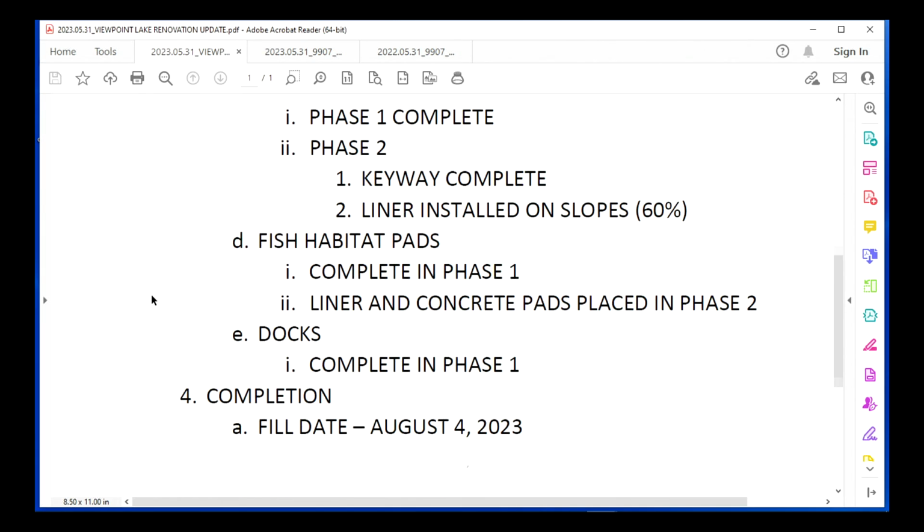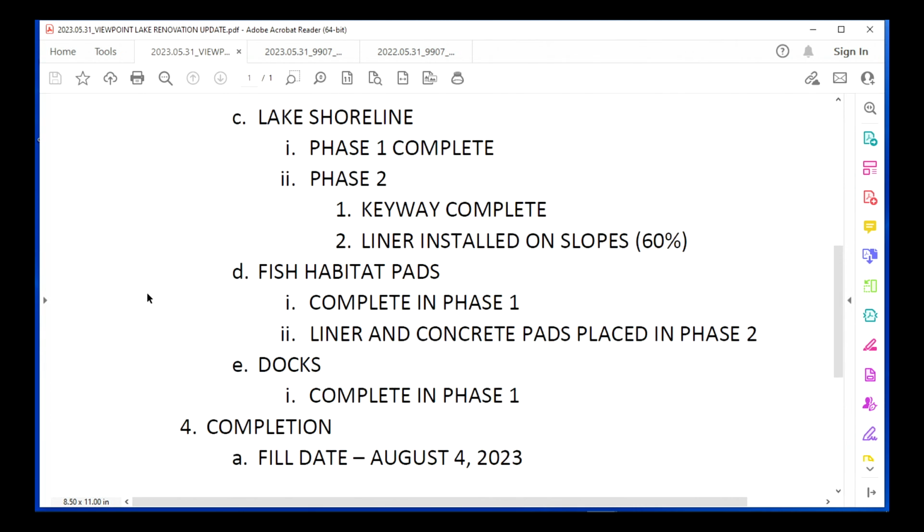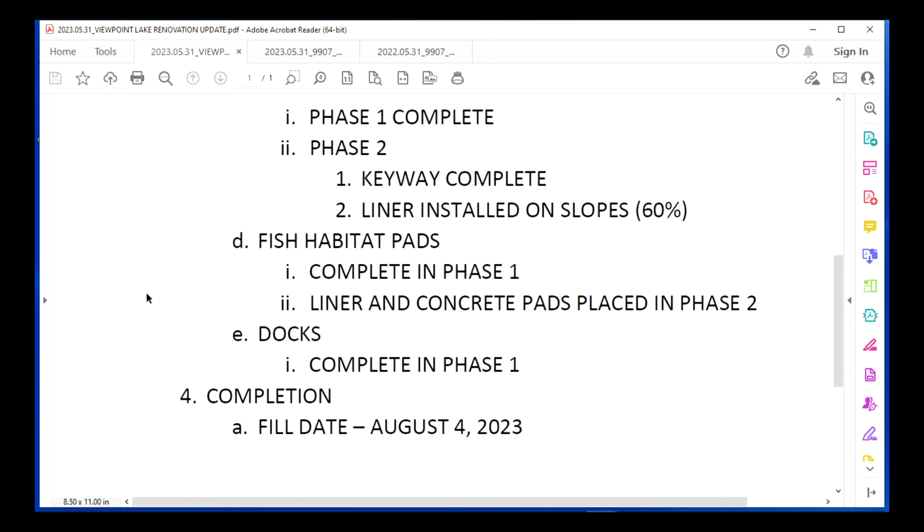In phase two, all of the shoreline has been regraded, so all of the slopes are rebuilt. And we have liner down the west side, and we have a little hole at Cameo. We're fixing some grade right there at Cameo Leg, but we started with the liner coming back down the east side along Bayside. We're down about four lots or so right now, and headed that direction. The fish habitat pads have concrete on them, but the fish habitat material has not been placed yet in phase two.